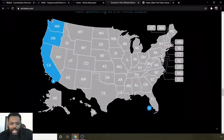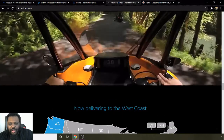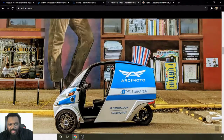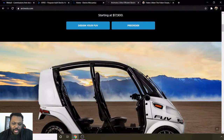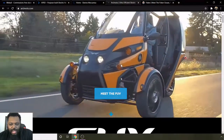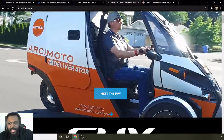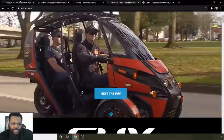I think it has a lot of applications, and if you just need something to cruise around with, there you go. Now for delivery options, it says now delivering to the West Coast, so you only have it in Oregon, Washington, and California, but hopefully it will grow to all these other states so you'll be able to get your hands on one, and there'll be a dealership there. So I think it's a pretty cool little vehicle that they have. I think the applications are nice, and I definitely could see this growing as time goes on, for a vehicle like this to be in all sorts of different applications throughout the U.S.